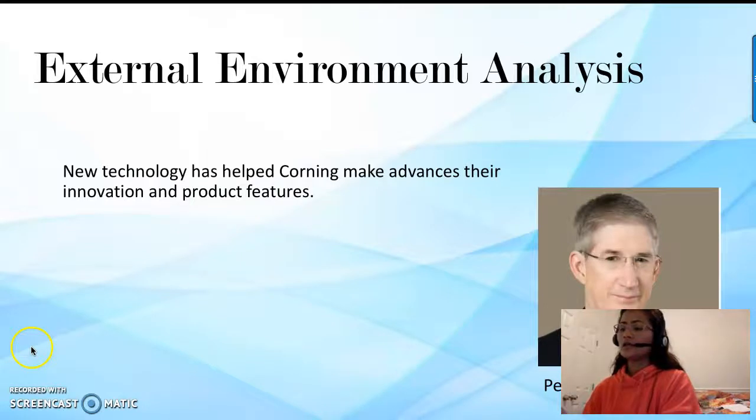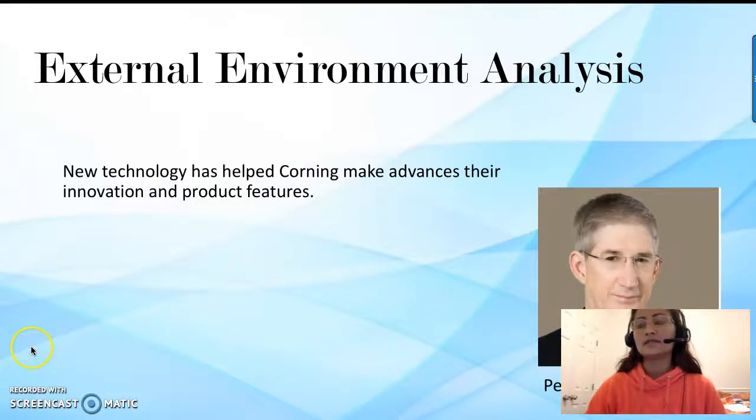Technological threats. New technology has helped Corning advance its innovation and product features. Corning has several science and technology centers which focus on specific sections for the various products they offer. Constant innovation, research, and development is their main focus. David Morse, as you can see in the picture, is the Chief Technology Officer for Corning Incorporated. He stated that if we aren't researching and developing new products, whether times are down or up, time will march on. Somebody else will do it. So he suggested that creating more inventions would be better for the company.